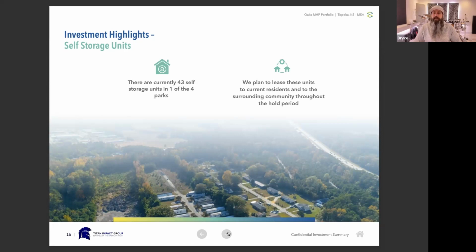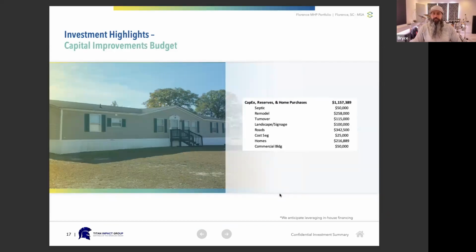And like I said, we already have our self-storage brand that we've already built a lot of momentum with. So we get to plug this property into a machine that's already moving at a pretty decent pace. Here's a look at our CapEx budget. So we've got a total CapEx of 1.1 million, a little bit over that.